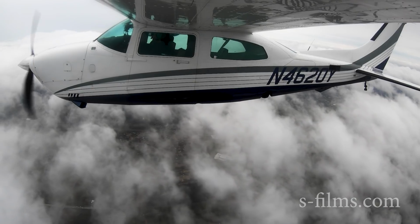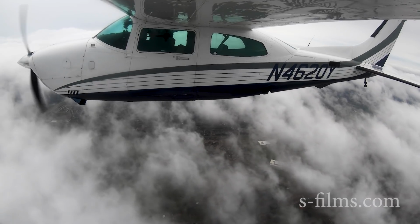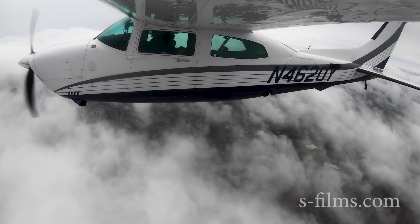20 Yankee, cross AR at 3000, cleared RNAV GPS runway 16, report tower inbound. Radios are yours. Cross AR at 3000 and cleared for the approach, 20 Yankee.